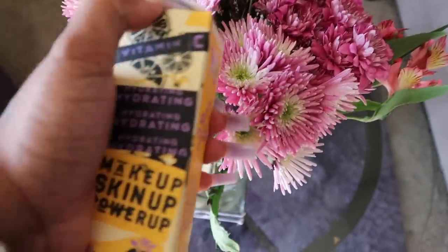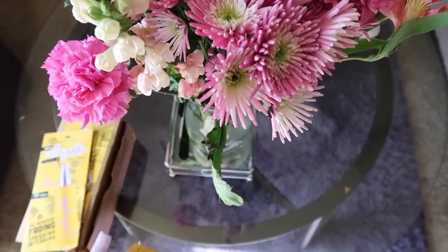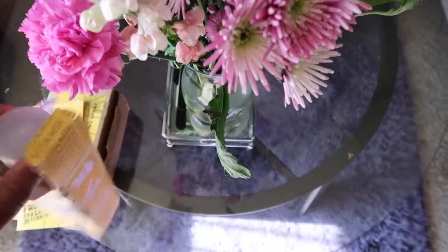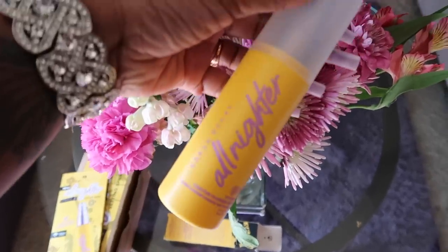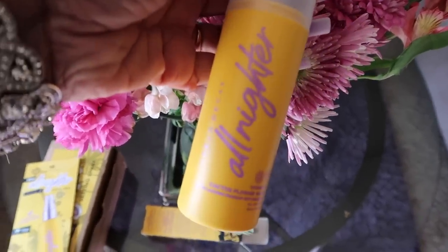And I'm so glad they sent this, guys, because I'm about to show y'all. It's in a yellow packaging. Same great spray, just has vitamin C added to it. Because this one, out of there. Y'all hear that little splat, splat.